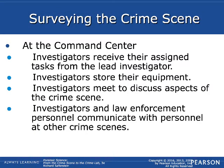Okay, now the command center is the point where everything is going to operate from. So investigators are going to receive their tasks from the lead investigator. They're going to store their equipment at the command center. They're going to meet at the command center. And then investigators and law enforcement personnel will communicate with other people at the crime scenes.